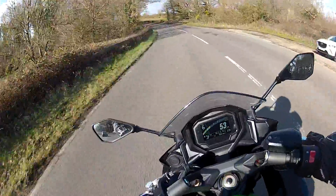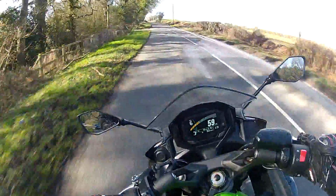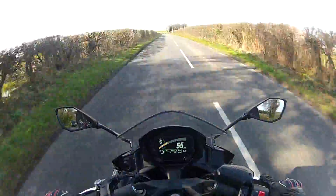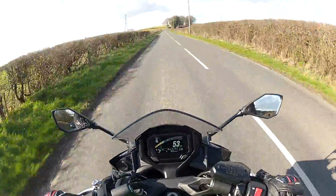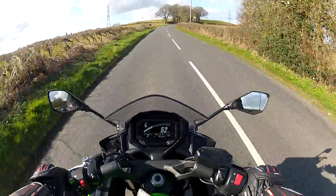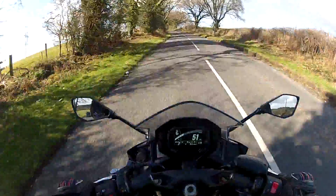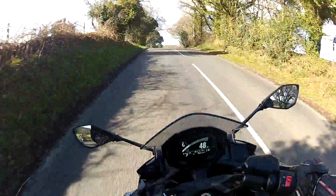This is great fun round the bends. It's really responsive. Engine's nice and eager when you open it up as well. So all in all guys, so far top marks to this bike. Mirror's good, screen's nice. I love the screen. Riding position is quite upright, so that's good. Brakes are reasonably strong. Engine's willing and eager, and it is great fun to chuck around.